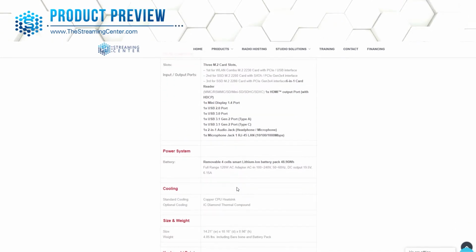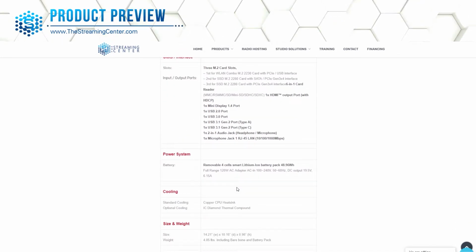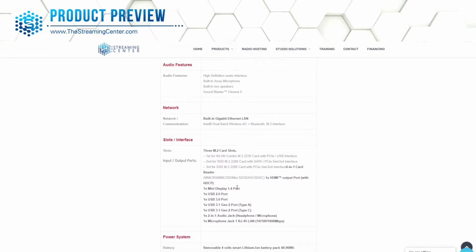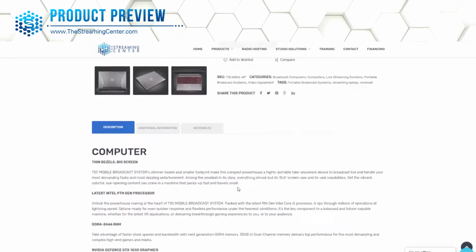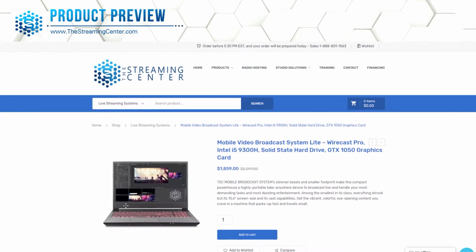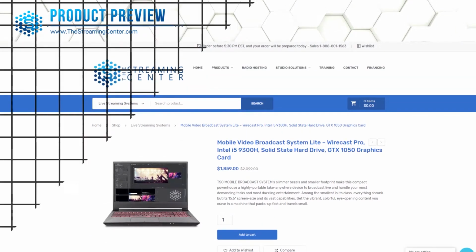So again, it's a lot of information on here. I'm not going to go through all of it. I'll let you go through. You can hook up 3 monitors of this particular system. But if you go to the website, again, this is just a preview. You go to the website, it will give you all the different information that you need to see just by going to the Streaming Center website, and you can get more information on the Mobile Video Broadcast System Lite.